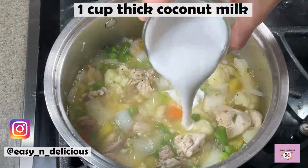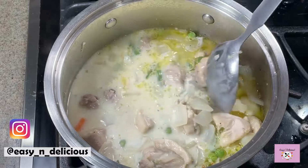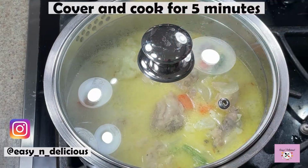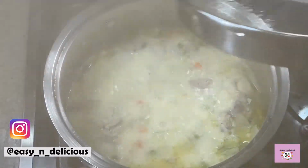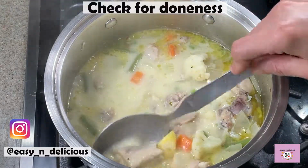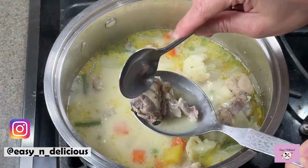Try to use thick coconut milk if possible for a nice creamy stew consistency. Wow, look how awesome this looks after the addition of the coconut milk. So tempting, right? Adults and children all love this stew as it's so colorful and full of flavor. Now if the chicken breaks off easily from the bone, then it's cooked completely. Perfect.